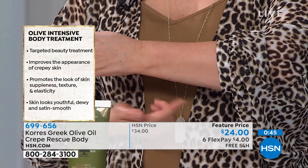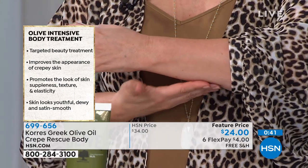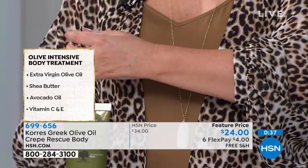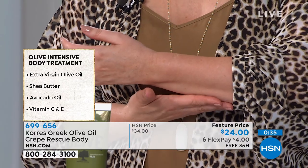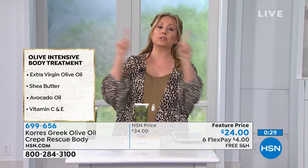See how firm that is there? It doesn't look like that all the time. It doesn't look like that before I put the cream on. And what you're getting is an actual treatment as opposed to just hydration. And we do have lots of body butters and things like that. They're amazing. This one goes above and beyond. This one is the next level.